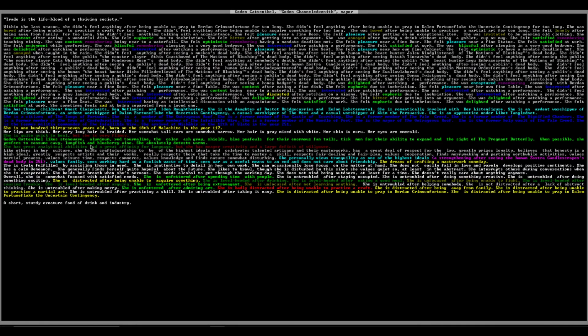Godin Kathenibel likes stoneware, aluminum, red tourmaline, the color of ash gray, shields, blue peafowls for their enormous fan tails, tickmen for their ability to expand, and the sight of the pregnant butterfly. When possible, she prefers to consume cavi, lungfish, and blueberry wine. She absolutely detests worms. Okay. Yeah, there's like this massive page of stuff about them. Like, within the last season, she didn't feel anything after being unable to pray to Birdan Crimson Fortune for too long, which is one of the gods that they believe in. Why couldn't you pray to him? They probably just didn't have time to go to the temple to pray.